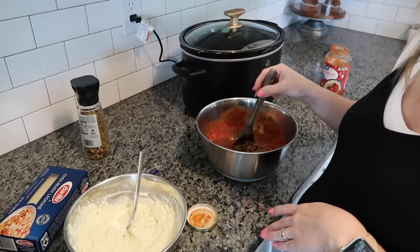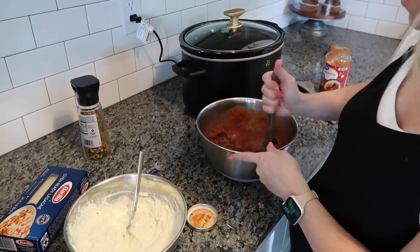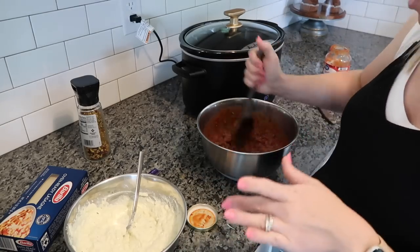So it's probably gonna get really loud in here. Ethan's also mowing our grass, so please ignore all the noise in the background.